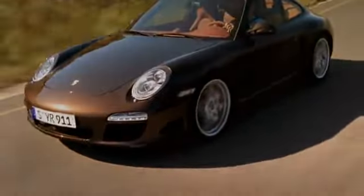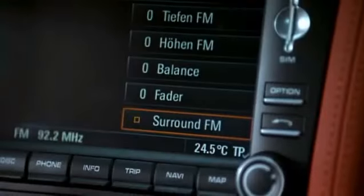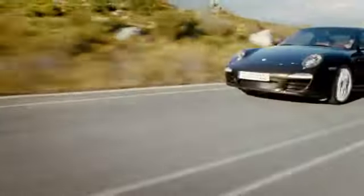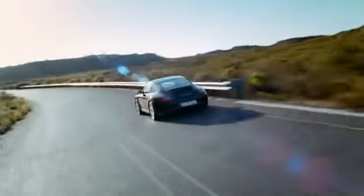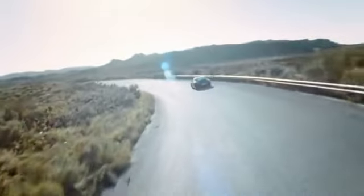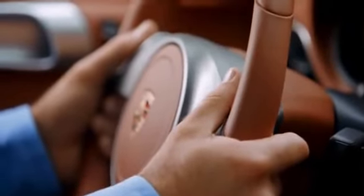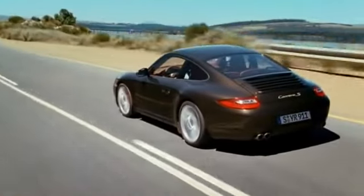The optional Bose surround sound system can now play back music from audio and video DVDs in digital 5.1 surround sound for an impressive listening experience. New optional seat ventilation with 3 adjustable settings ensures outstanding comfort even when temperatures are high. A heated steering wheel, which is also available as an option, is a welcome feature on cold mornings.